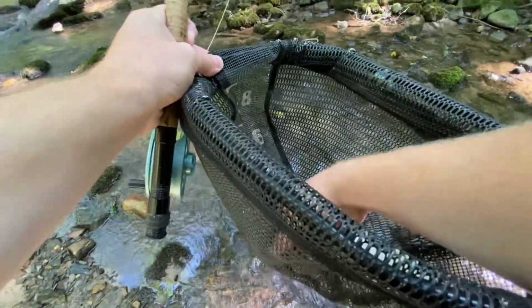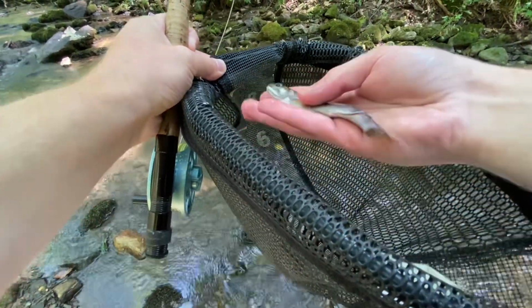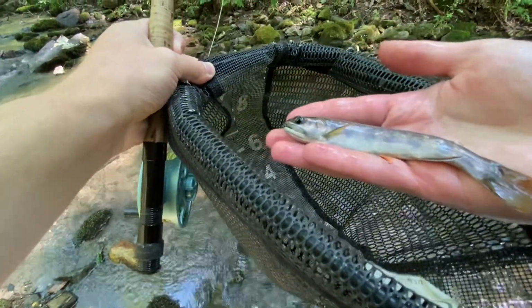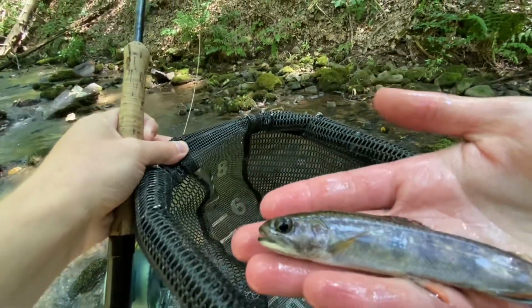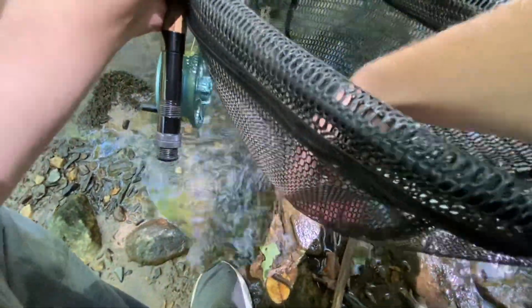So, wow, number 4 on the day. That was a really cool eat. He went back for it. He went for it 3 casts in a row, and on the third time, we finally hooked him. Really, really pretty fish. He actually might be the biggest of the day, about a 4.5 to 5-incher. Really, really dark bluish colored fish. So, get him quick release back in the water.